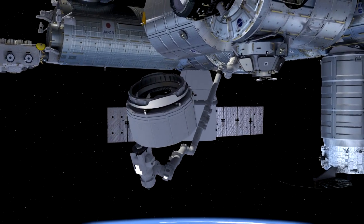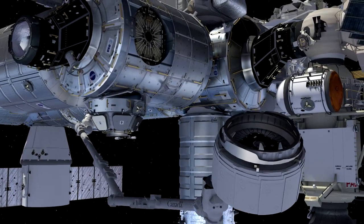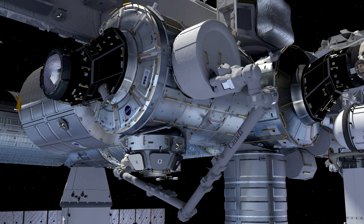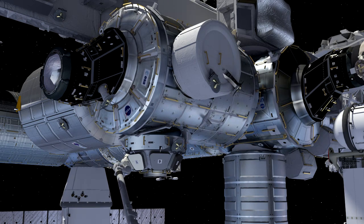After all preparations are complete, crew members will begin inflating the structure. This will be the first time an expandable habitat has been deployed on station, so the procedure will take place slowly to closely observe the expansion process and maintain the safety of the crew and the station.